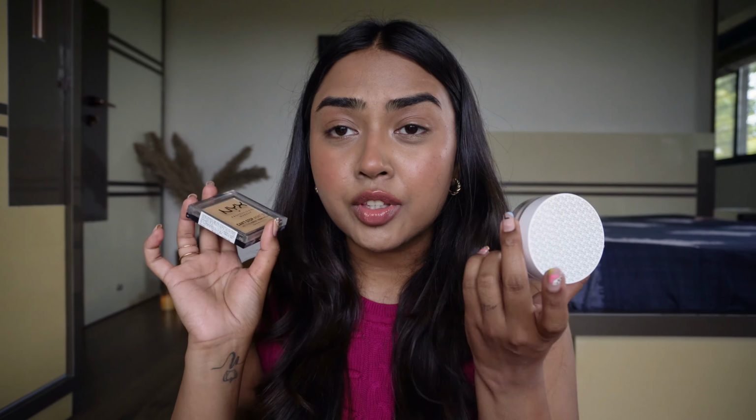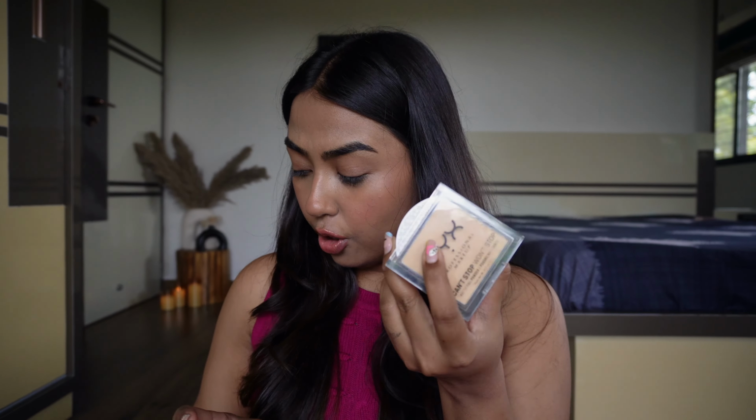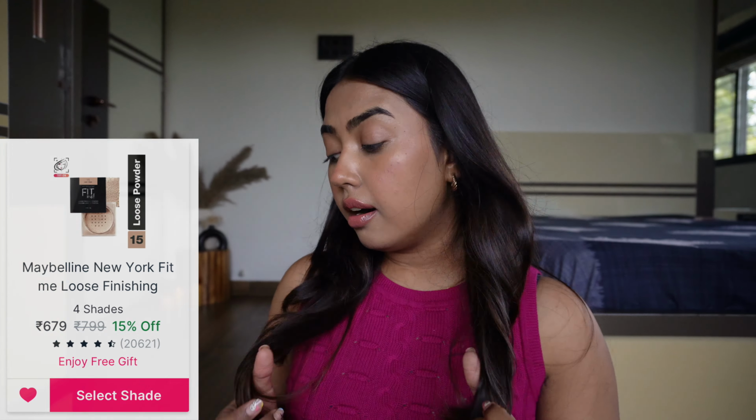It just slightly adds coverage, like not too much. It's not even like a powder foundation, but with the slightest coverage, it will just even out your skin. It's that kind of powder from NYX. I really like it. So you can choose either or, whichever kind. If you like loose powders, go with the K one, or you can also use the Maybelline Fit Me ones. I'm shade 20 in that.